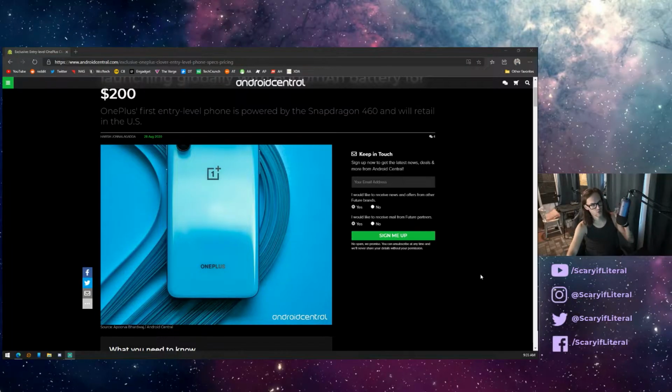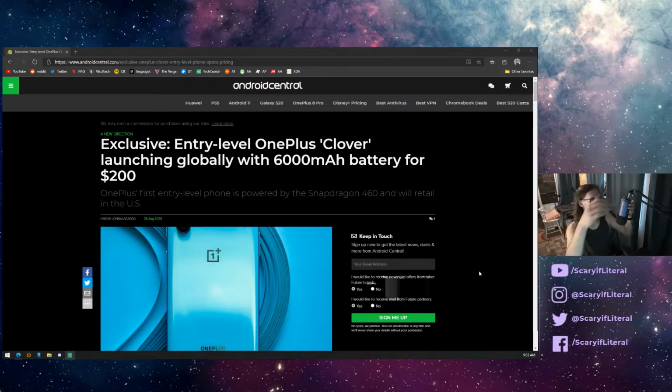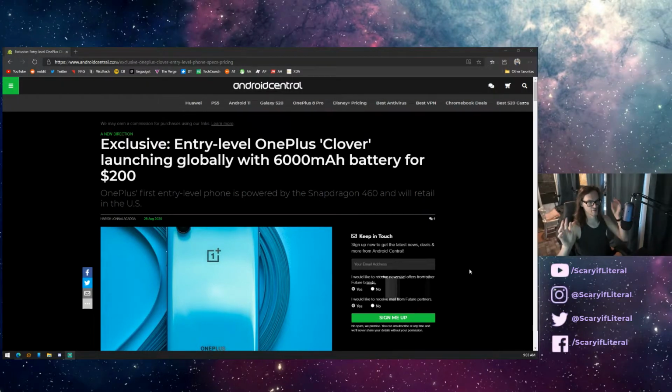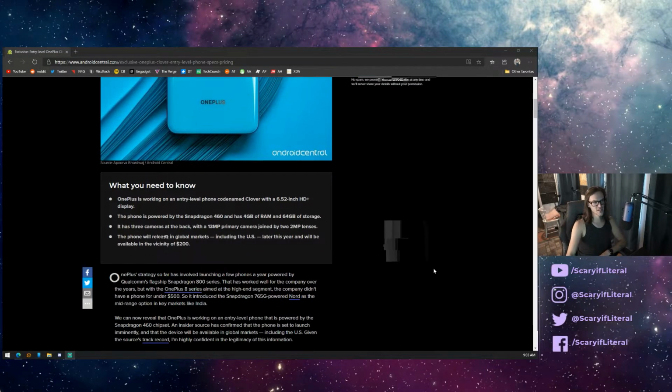We have a news story from AndroidCentral.com. Some good reporting here, guys. I'm into it. Exclusive: Entry-level OnePlus Clover launching globally with a 6,000 milliamp hour battery for $200. Let's do the quick rundown here. OnePlus is working on an entry-level phone. Entry-level, yeah, $200. Very much an entry-level phone.